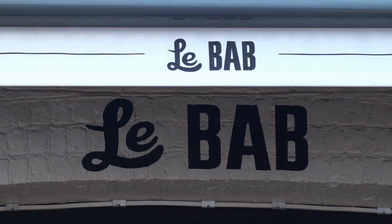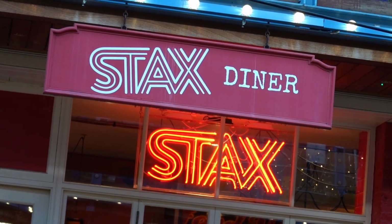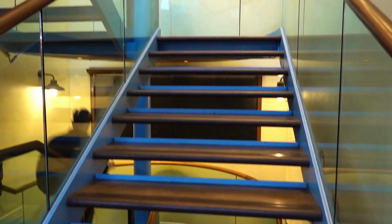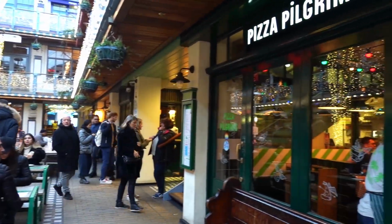Le Bab serves you kebabs but with a twist. Whyte and Brown knows its chicken recipe. Stax Diner is also serving American dishes. Shoryu takes you to Japan with a tasty ramen. When wandering around Kingly Court, make sure to check out the upper floor to access all of these venues. But for today, we decided to eat at Pizza Pilgrims.